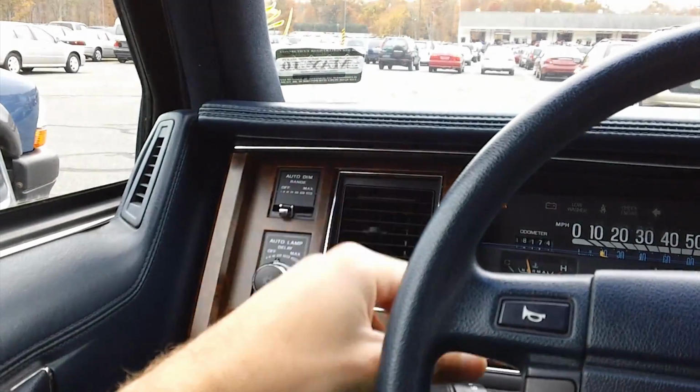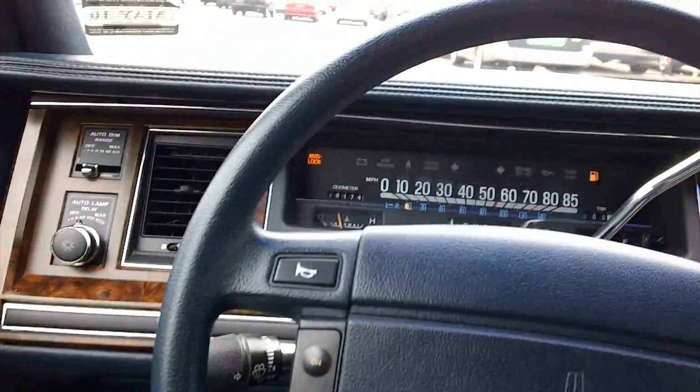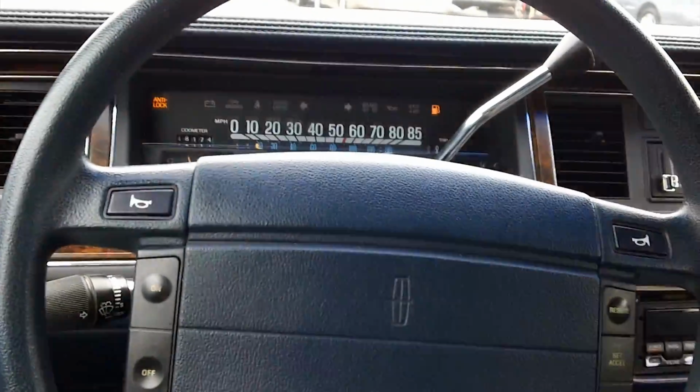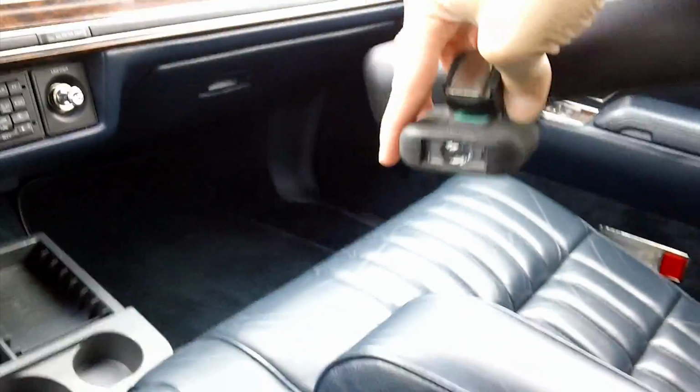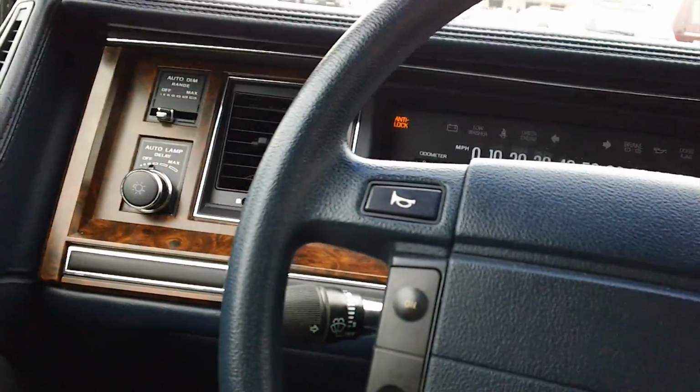Now what this is, you can leave the high beams on and the car will automatically click on the low beams when a car is approaching at night. Under the rearview mirror, which isn't on the glass right now, it's on the seat over here, this little camera is that sensor. So yeah, that pretty much adjusts the sensitivity.